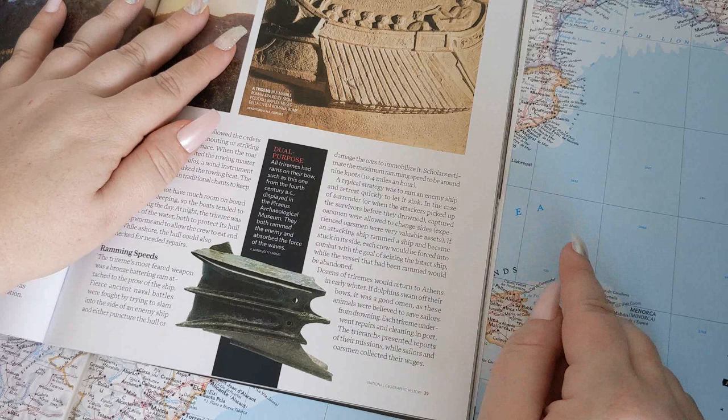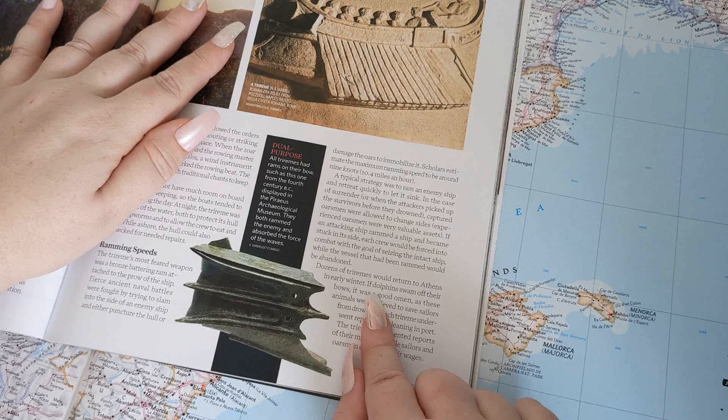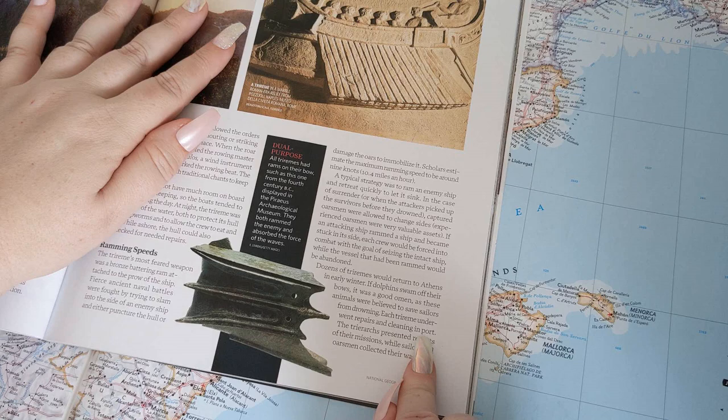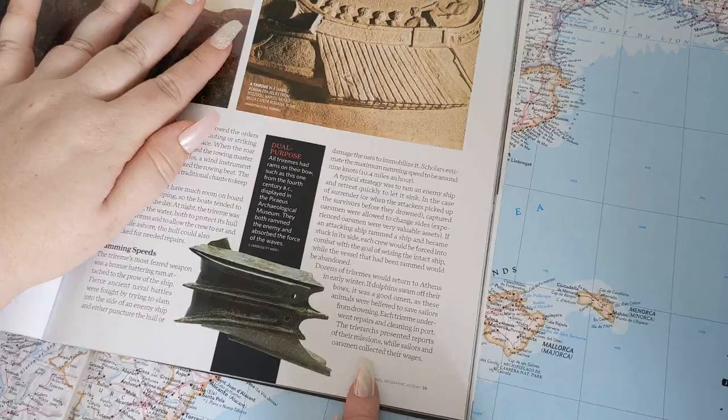Dozens of triremes would return to Athens in early winter. If dolphins swam off their bows, it was a good omen, as these animals were believed to save sailors from drowning. Each trireme underwent repairs and cleaning in port. The triarchs presented reports of their missions, while sailors and oarsmen collected their wages.